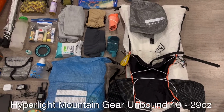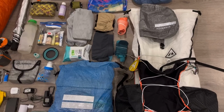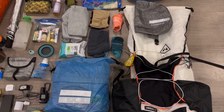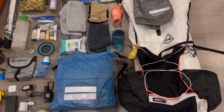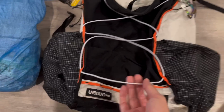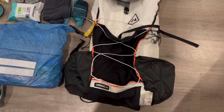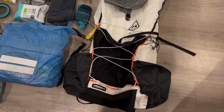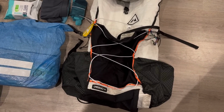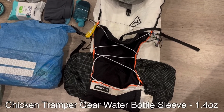I have a swapped hip belt on this. I don't wear the hip belt that has the zipper pockets. I just have the hip belt that they sell that has gear loops. It's like their winter mountaineering hip belt, but I don't need the hip belt pockets since I wear the fanny pack. So I swapped that out. And I did lace through some quick lace, shoelace elastic, so I have that lashing on the outside for attaching anything extra to. I do also have a Chicken Tramper Gear water bottle holder on the shoulder strap of this.